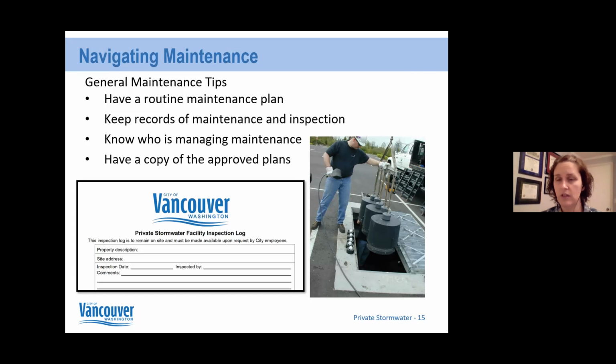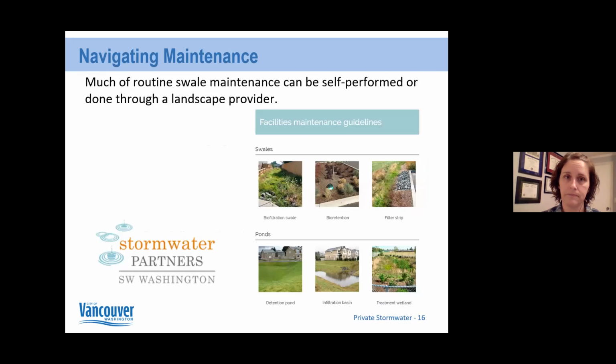And then having a copy of the approved engineering plans can be really helpful when you're hiring a contractor or when you're looking at routine maintenance, just being able to plan and factor costs. And the city has copies of all the approved plans. We can provide them in email or hard copy. It's really important for the HOA as the ownership of these facilities to have the approved plans and be familiar with those records.